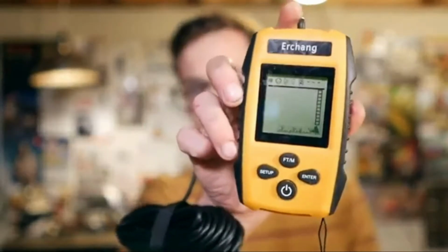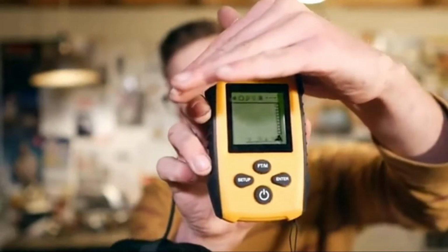The screen also has a light. I don't know if you guys can see. Yeah, you can see there better. So if you're using this in low light conditions, such as the dark, you are able to see what you're doing. Alright, enough of me blathering. Let's take this thing out in the water and see what it's like to use.